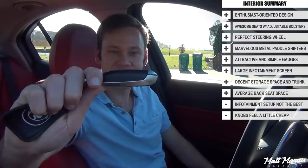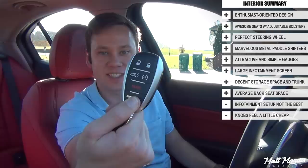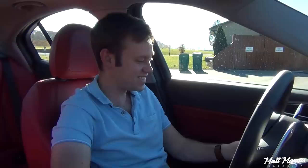All right, so let's start it up and go for a drive. The Alfa Romeo Giulia has this pretty chunky, it's a thick key, look at that. But it's got a nice weight to it. It's got some metal on it here and your basic buttons there on the back. And of course, it's keyless entry and push button start. So you just leave the key in your pocket, hit the engine start button on the steering wheel here, and it starts right up.